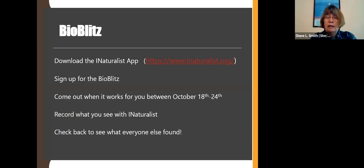And we do have a project set up. If you are interested, you can go through some of the tutorials on the iNaturalist site. It's very easy to use the app. It's slightly more complicated to sign up for projects, but it's really quite simple. And if you have any trouble with it, you can certainly give us a call and we'll walk you through it. But the app itself is very easy to use.